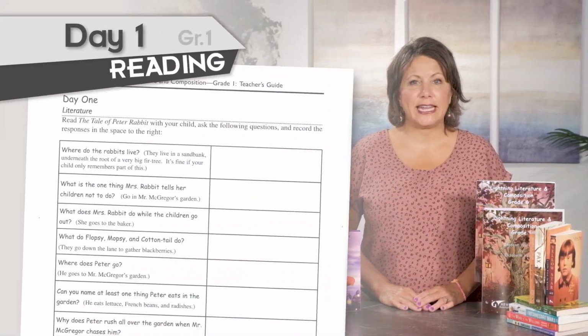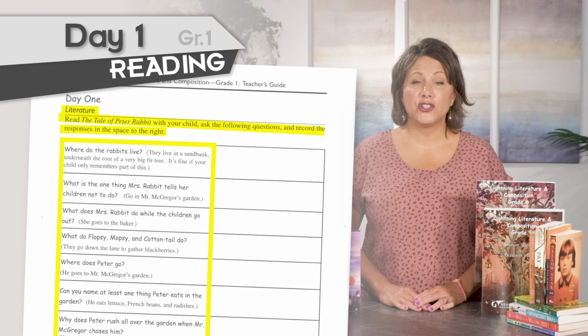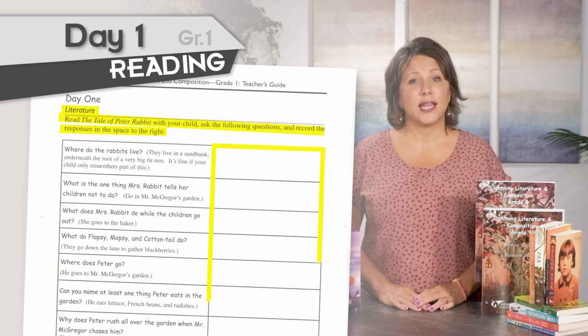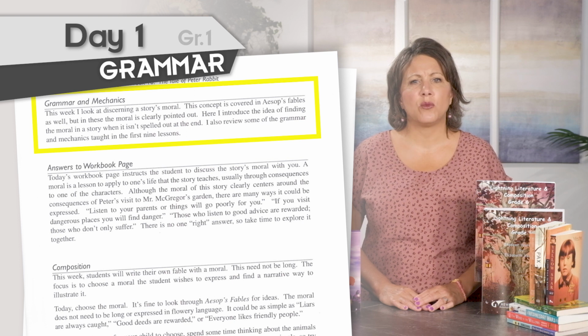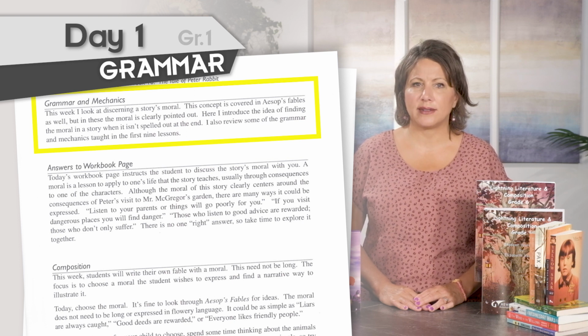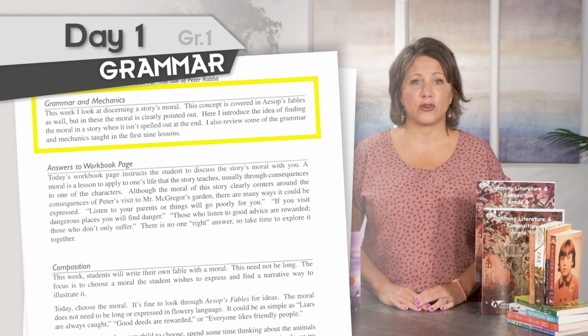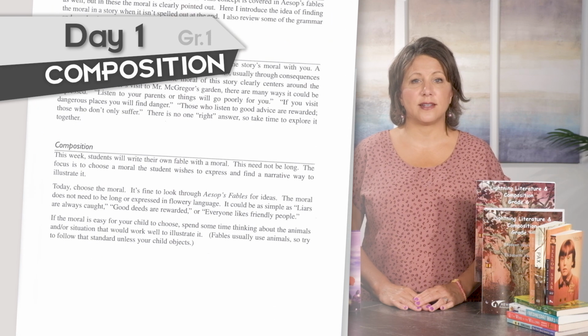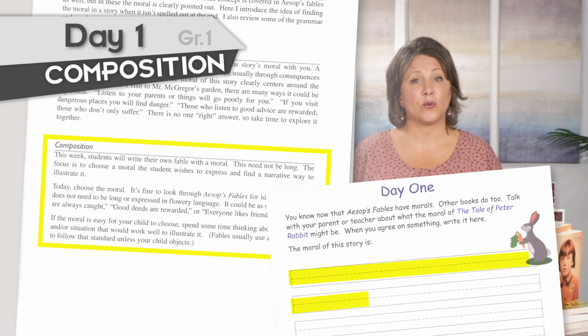Day 1, reading. Read the tale of Peter Rabbit. Ask your child the comprehension questions and record their answers in the teacher book. Grammar, we're looking at how to discern the moral of a story when it's not spelled out. Review some of the grammar and mechanics taught in the first 9 lessons. Composition. Discuss and write the moral of Peter Rabbit on the lines in the student workbook.